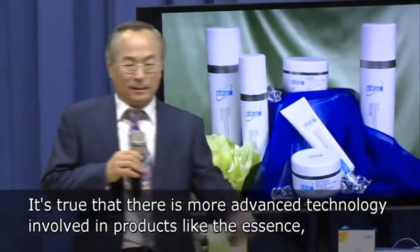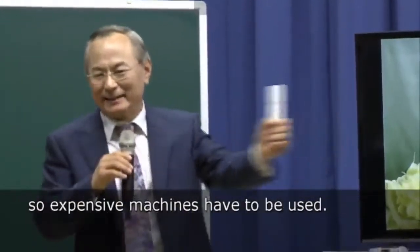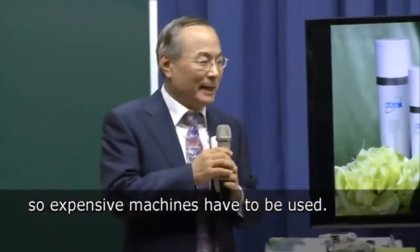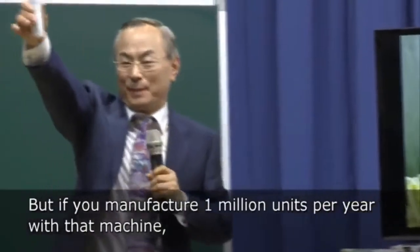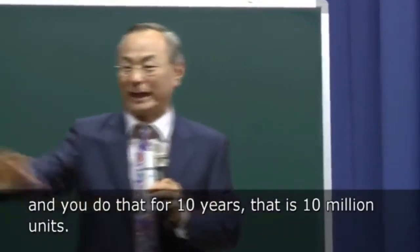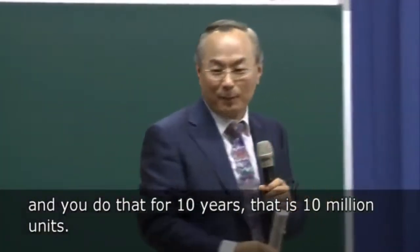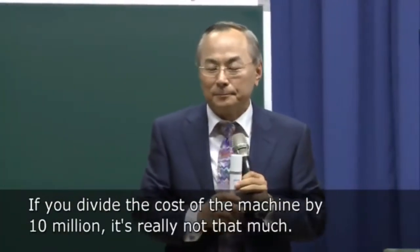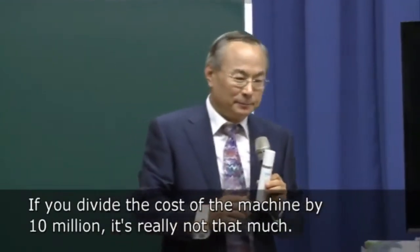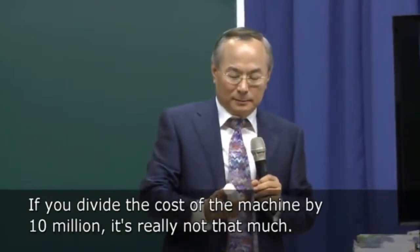It's true that there is more advanced technology involved in products like the essence. So expensive machines have to be used. But if you manufacture 1 million units per year with that machine, and you do that for 10 years, that's 10 million units. If you divide that cost of the machine by 10 million, it's really not that much.